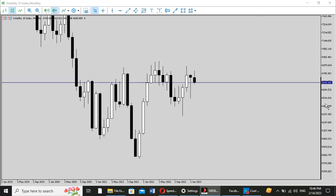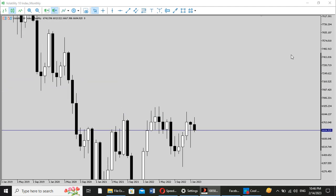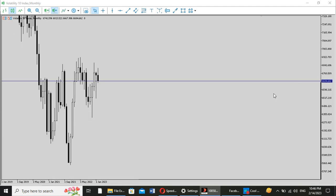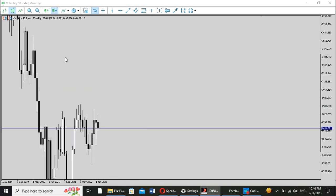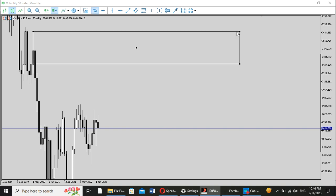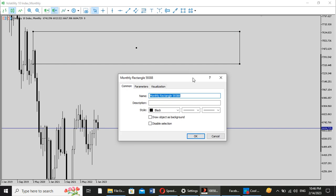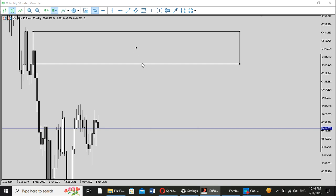So first thing first, we are on our monthly time frame right here. So we can see that the overall trend is bearish, and I'm still looking at this area right here, still on this area on the monthly time frame. So I will just ignore that.